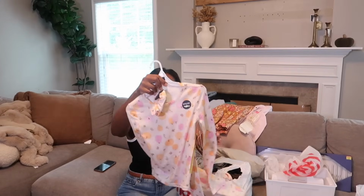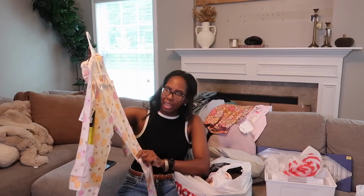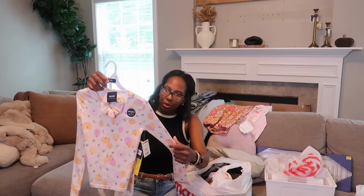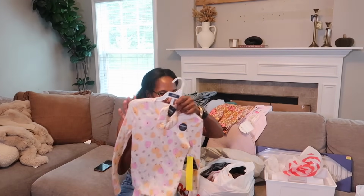I probably should have went up a size for her, but the pants just look so big. So yeah, and it's so soft. It's so soft. And it comes with a matching scrunchie, and I think this is like $10.